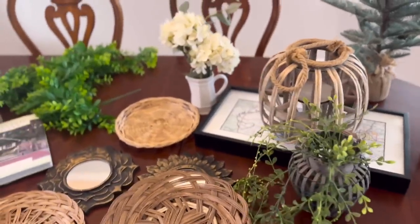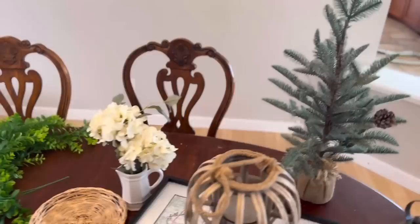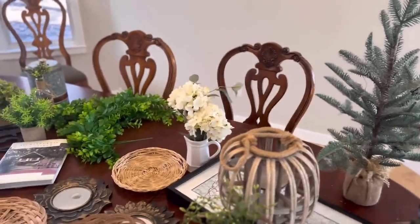The entryway is looking great now, and I have a bunch of different decor pieces out here on the table. I found the boxes with my decor, and I decided I'm just gonna be putting little touches of Christmas throughout the house as I go.